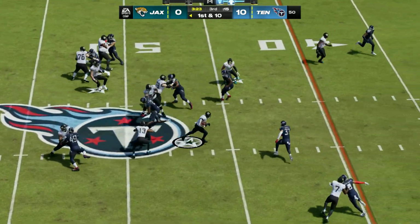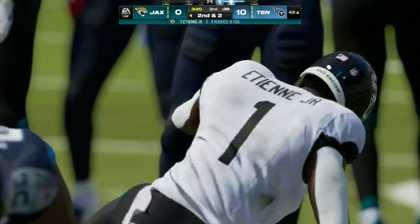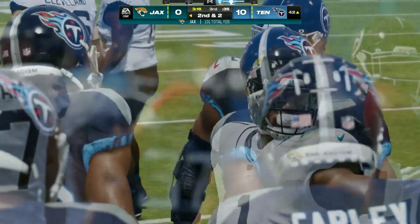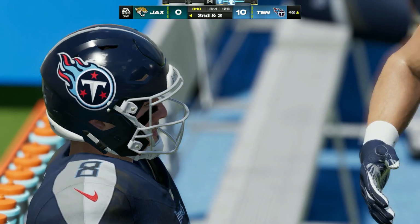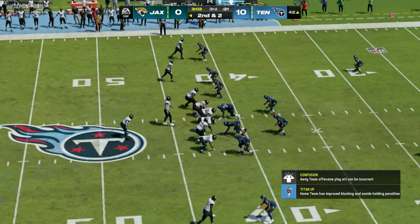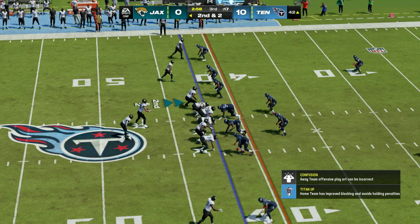On 1st and 10, it's Etienne. And they'll get him down after a pickup of 8, 2nd and 2. Good yardage there on 1st down, exactly what you want. Get yourself set up to keep making 1st downs, keep the clock running. And if they're smart, you're starting to milk the clock. No hurry before you run your 2nd down play. And from the 42 now, here's 2nd and 2.